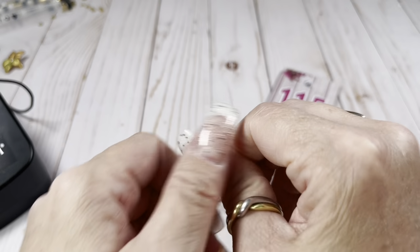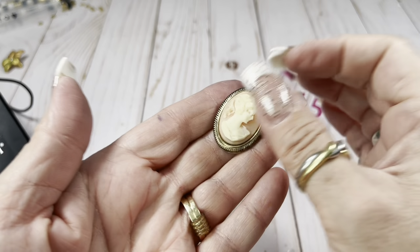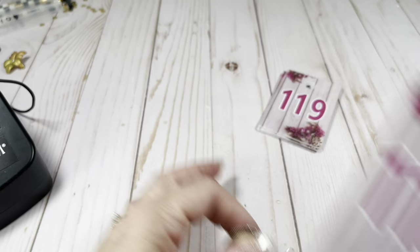Okay, we have a little cameo. She's going to be $3. This is that thinner material. $3.